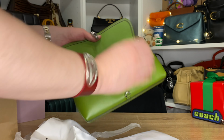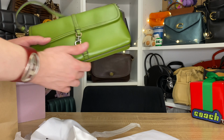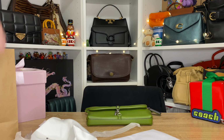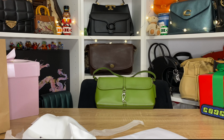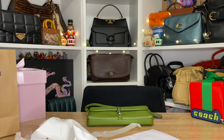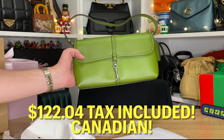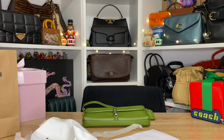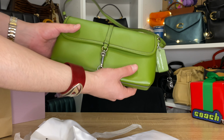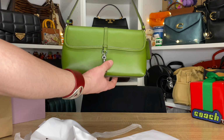It is a small bag, but hopefully it'll fit a little bit more than what she's letting on, because I have a feeling she might. And you are probably wondering, price paid for this beauty. The price paid for this beauty is originally $360 Canadian, and we got it for 70% off, making that before tax, $108 Canadian. Tax included though, $122.04 Canadian. I could not be happier. I got a bag I've wanted since release, and like I said, shop smart, not hard. I waited, and I ended up getting it for one hell of a wicked deal.